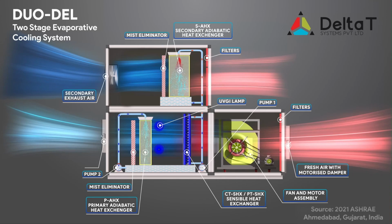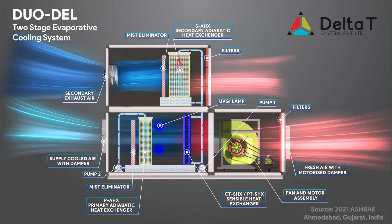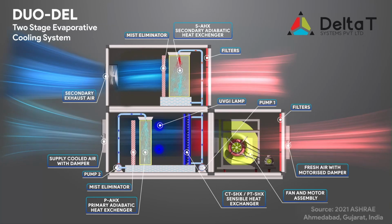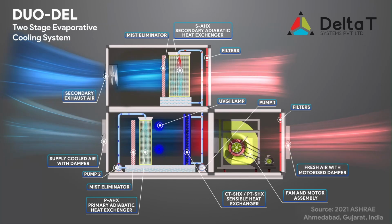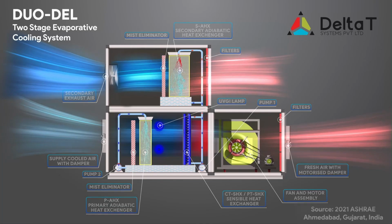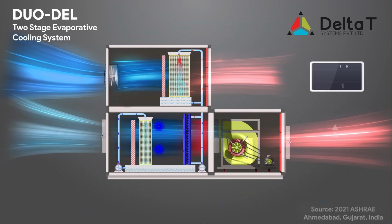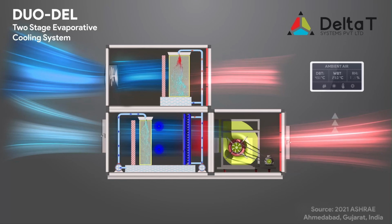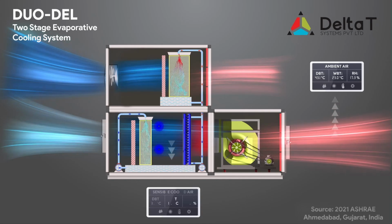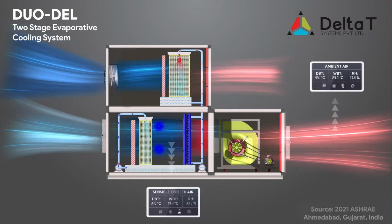Sensible cooling in the first stage reduces the dry bulb temperature without moisture addition and proportionately decreases the wet bulb temperature based on ambient conditions of the DBT and relative humidity. The second stage further reduces the temperature through adiabatic cooling, bringing it closer to the new wet bulb temperature of the air. Consider ambient conditions of Ahmedabad with DBT 43.1 degrees Celsius, WBT 23 degrees Celsius, and RH 17.3%.